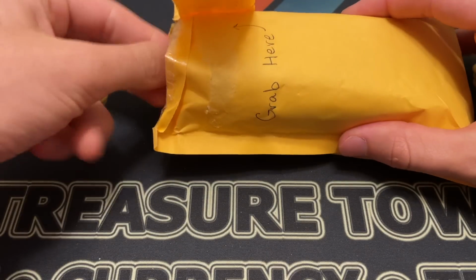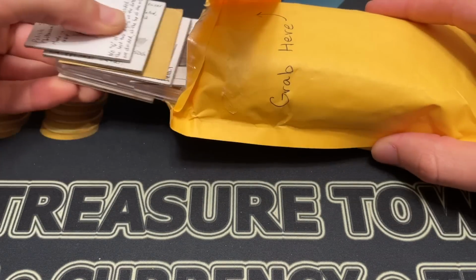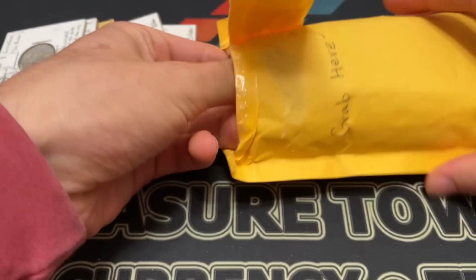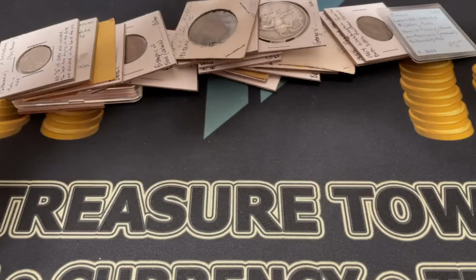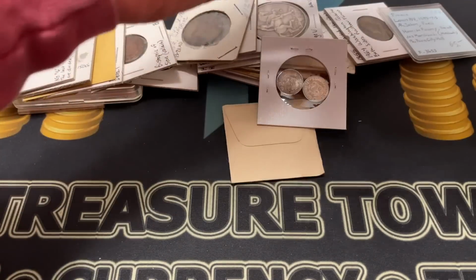And we've gotten it open, and I think I'm just going to take off what feels like a bunch of different coin flips, and that's a good coin on top. I'm excited. So let's check it out. Feels like two more in there.